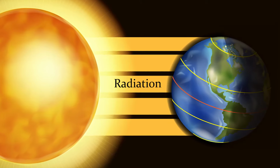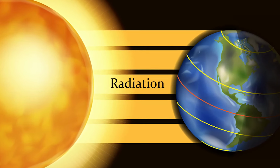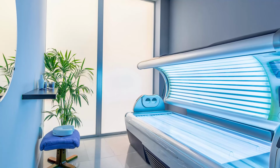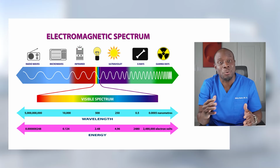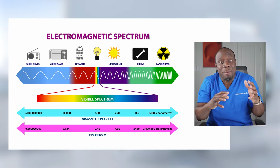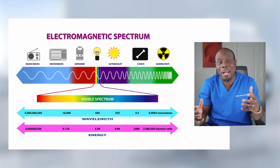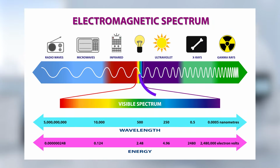First things first, UV radiation, or ultraviolet radiation, is a type of energy that comes from the sun and also from some man-made sources like tanning beds. It's part of the electromagnetic spectrum, which includes all sorts of radiation, from radio waves that bring music to your cars to gamma rays that superheroes are made of. UV radiation sits right in the middle of this electromagnetic spectrum, more energetic than visible light, but not as much as X-rays.